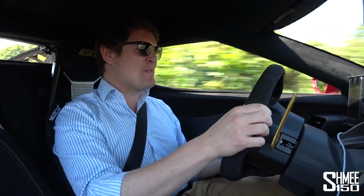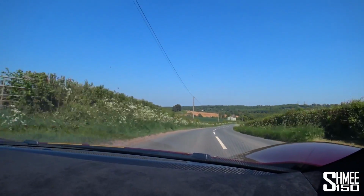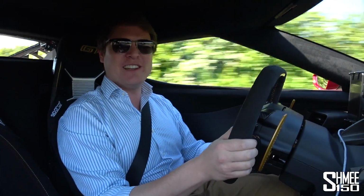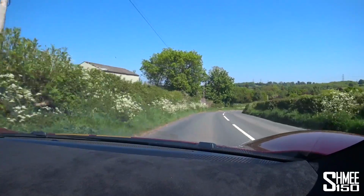Some beautiful British countryside. Sometimes I forget quite how nice the roads, and in particular the scenery around here can be. We're out towards the west of England. Of course, if you go into Wales or up into Scotland, it gets even better. But this car, I'm not going to lie, is quite big for these kind of roads.